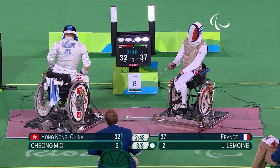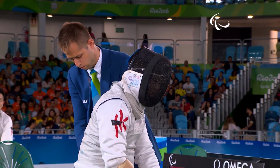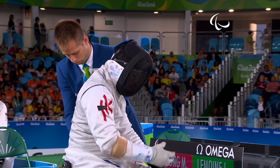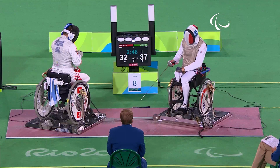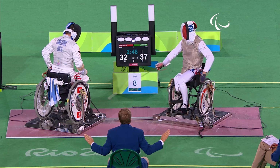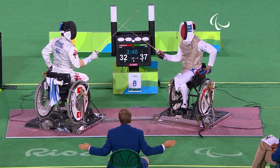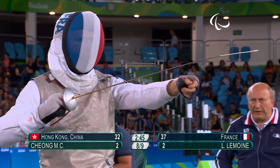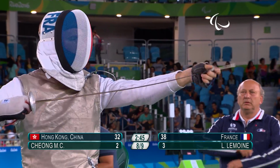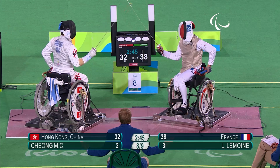3 away from ending this penultimate bout. Yeah, and all of a sudden something wrong with the point again. Well, the cable just unplugging from the jackets of CHEONG, and therefore when LEMOINE's foil tip made contact, nothing happened on the scoreboard. Step closer again, 38. 2 off winning this bout. 3-2 to LEMOINE.